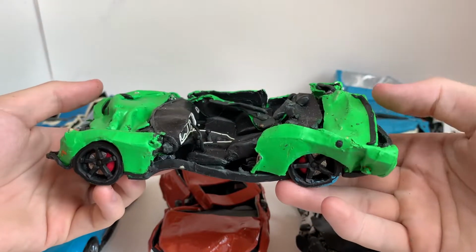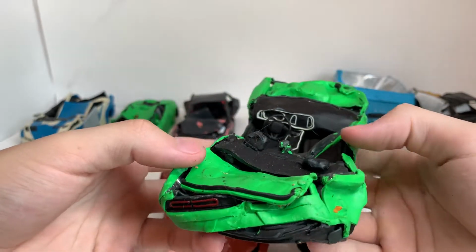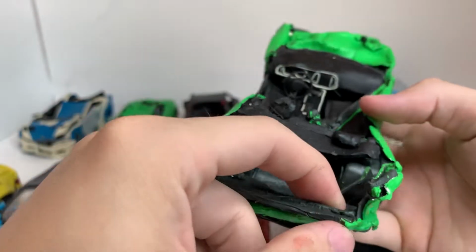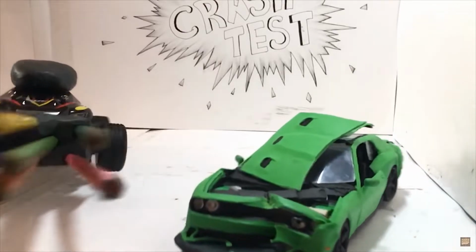This is the Dodge Challenger. As you can see, the crash test was very tough. It got such damage because of the pencils. It was a rather unusual crash test. I tried to imitate logs that supposedly fell off a truck at speed in this Dodge.